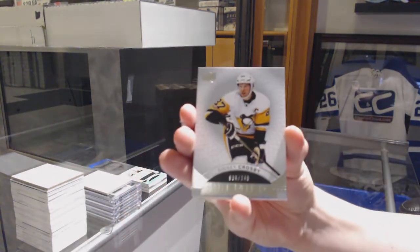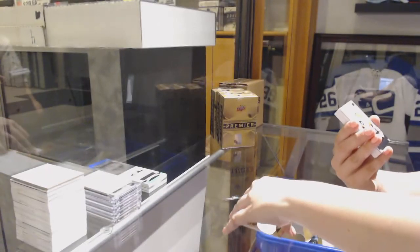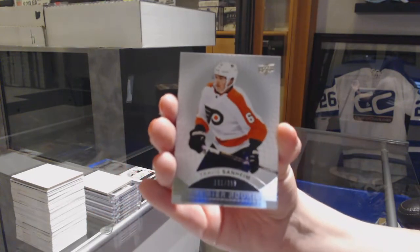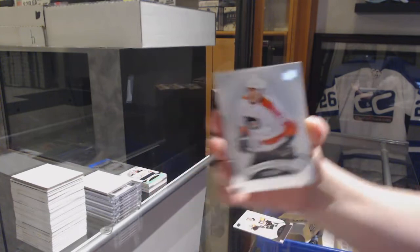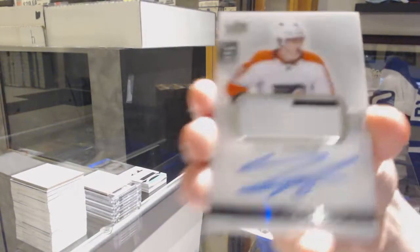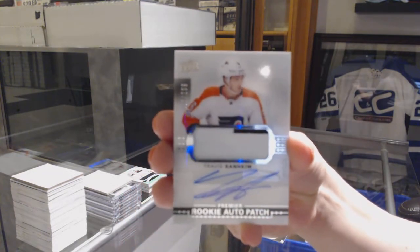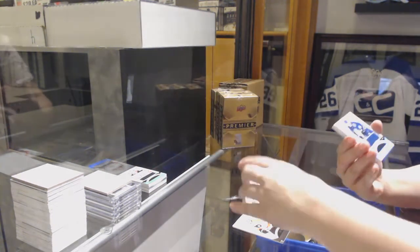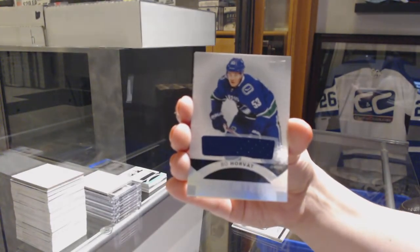Penguin, Sidney Crosby. Rookie number to 399 for the Philadelphia Flyers, Travis Sanheim. We've got a rookie patch auto number to 299 for the Flyers, Travis Sanheim. Jersey for the Canucks.